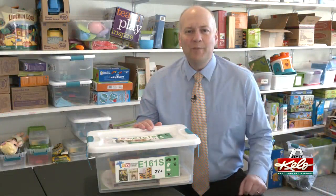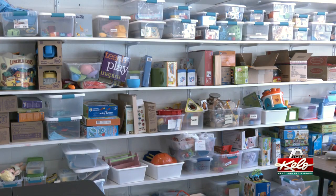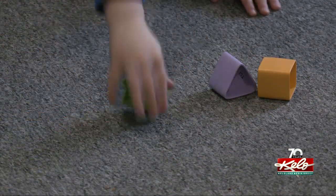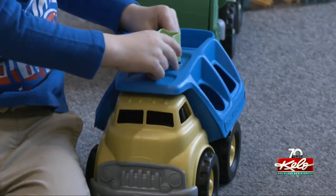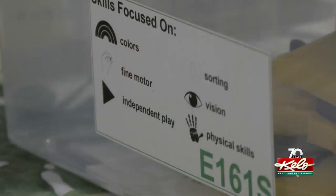The Toy Lending Library had families borrow over 6,000 boxes last year, 2,000 more than in 2021. "To be able to give them free resources that they can help kids learn those skills, that they're going to be more successful when they go to school, and just amazing that we can do that." And it's a service that will only continue to grow.